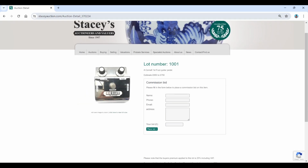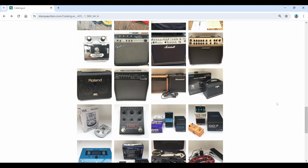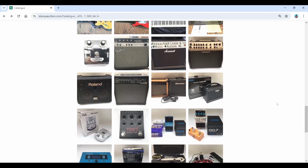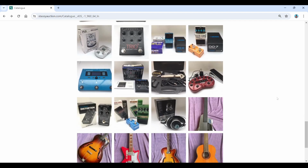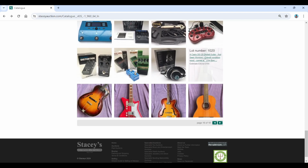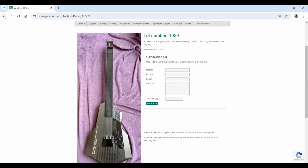First fuzz guitar pedal, 650, 750. That's an interesting one to see at auctions. So it's curious. You never know what you'll find at the auctions. Some more effects pedal stuff here. One of these Casio digital guitars there. Always interesting.